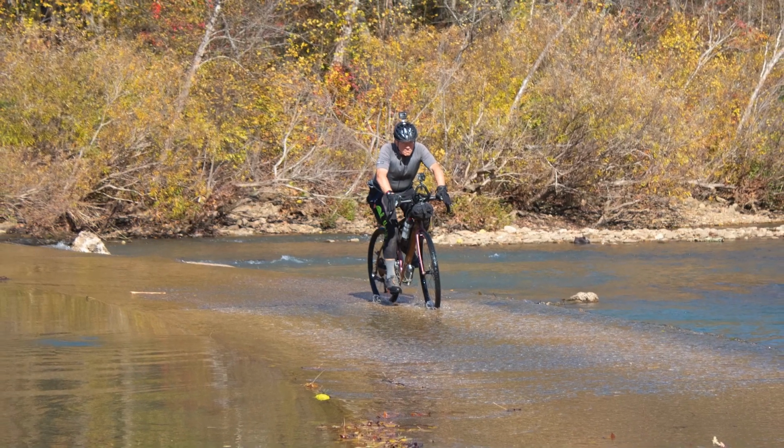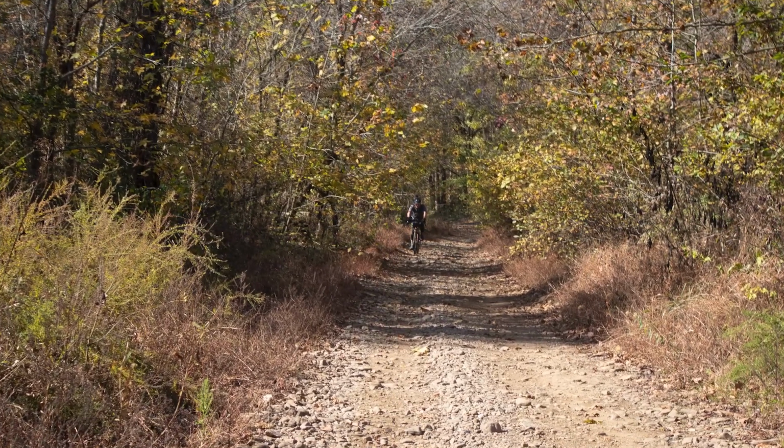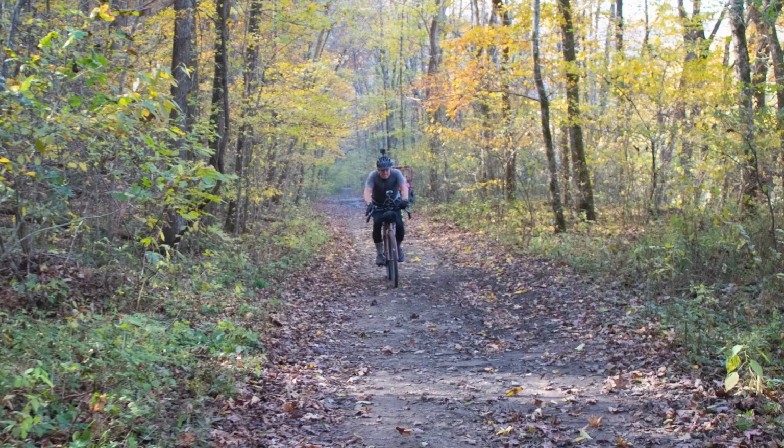No two ways about it, that road's chunky. It's chunky when there's no rain, it's chunky when there's rain. You just deal with that in gravel riding. It was probably in better shape than I had anticipated, but you're still going to ride through a lot of mud puddles, and it's just part of cycling.